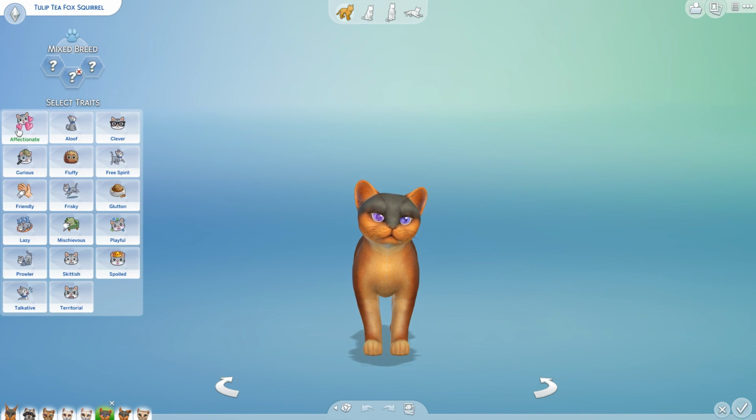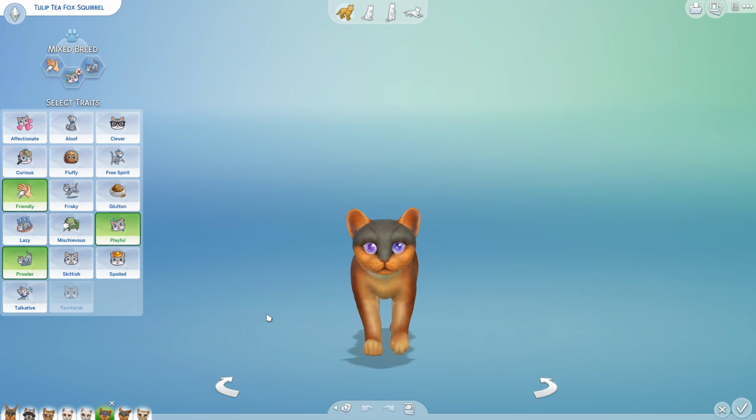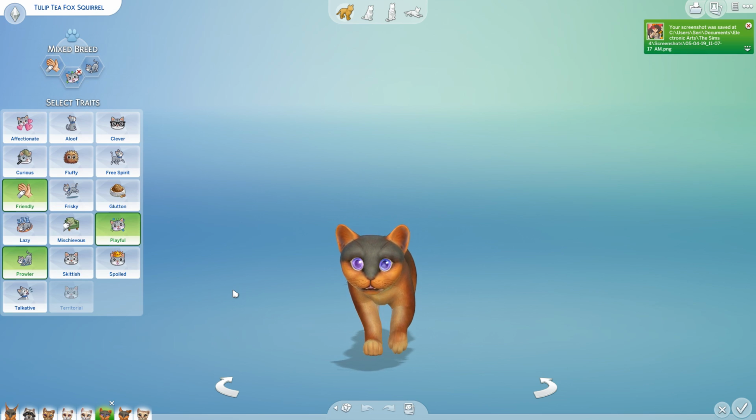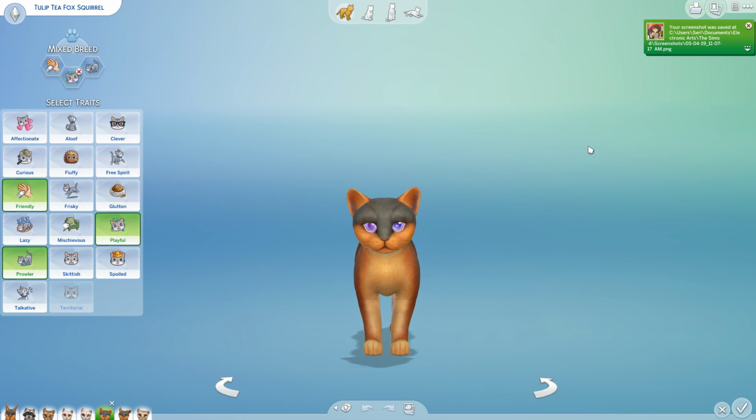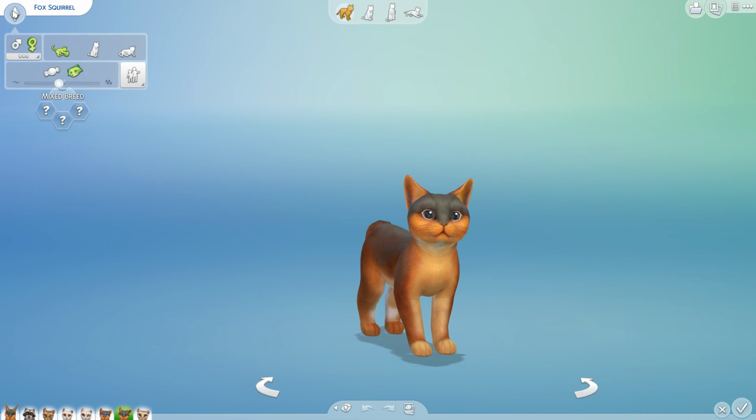But let's see. I think that she's actually friendly and playful and a bit of a prowler. Oh, that's so cute. Look at her little eyes. I think that definitely makes up her personality. And then we have, is this a little boy or girl?